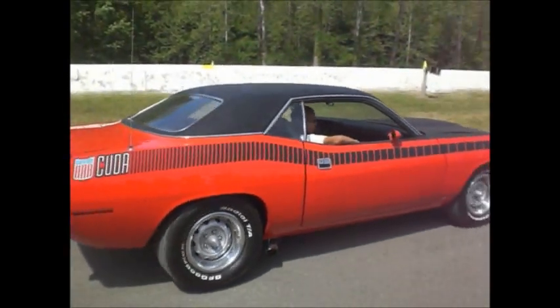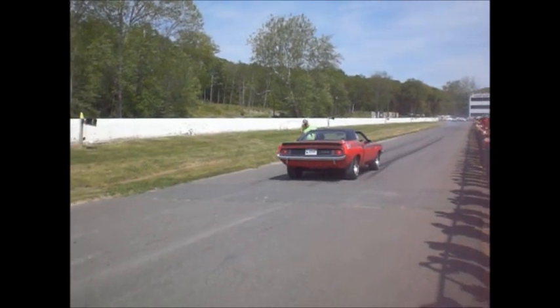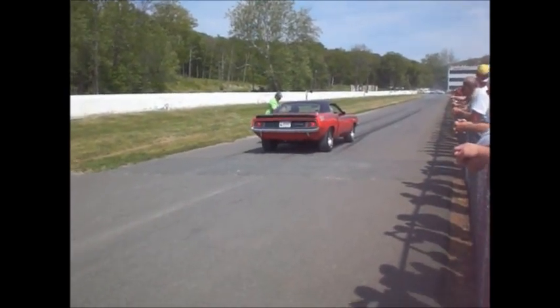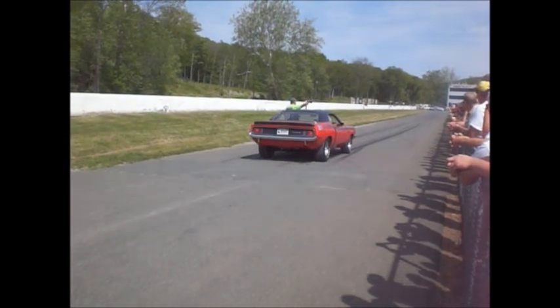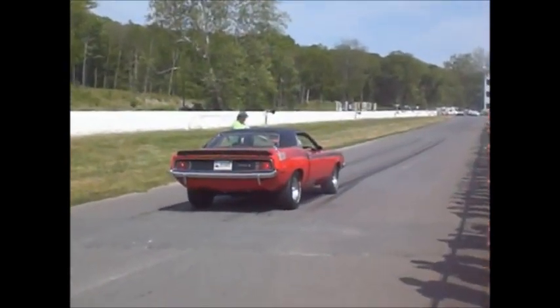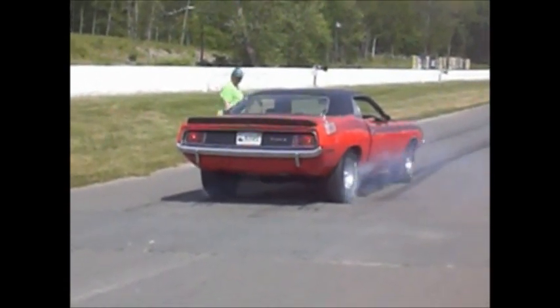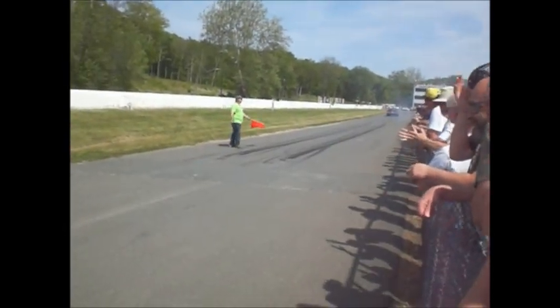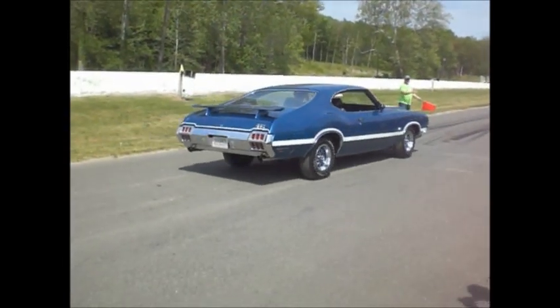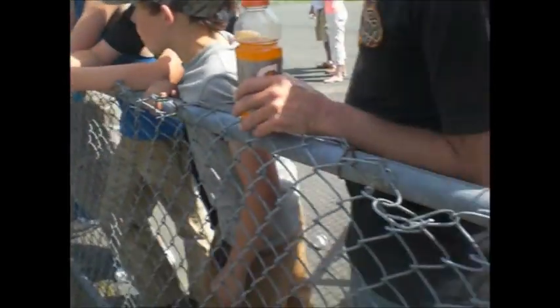AAR Cuda. 340, three two-barrels maybe. 290 horse, highly underrated. Yeah. Very valuable. Could have bought one of those when I was a teenager. A lone motor was sitting there with the blue one, in a motor storage shop. Those cars were made to do that. Yeah, that's what we all used to do back when we were young and dumb. Cars weren't that expensive. You went to the junkyard, threw a set of crappy tires on, no problemo.